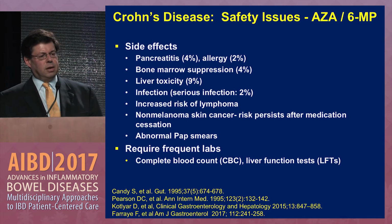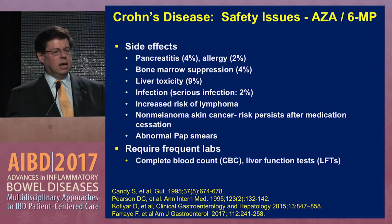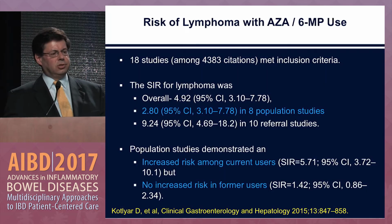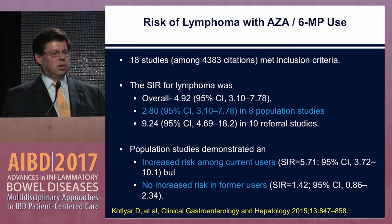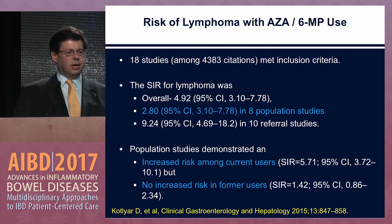The side effects have been problems that we had over the years: pancreatitis, bone marrow suppression, hepatotoxicity, and things of that nature. A risk of lymphoma I'll touch upon, and non-melanoma skin cancer is higher with antimetabolite use that persists despite cessation of the antimetabolite itself. A meta-analysis we published with many individuals looked at this, and the standard incidence ratio was about threefold. Those that were users had more of a risk compared to those that did not use drug. When you stop drug, the risk goes down to that of the general population risk.